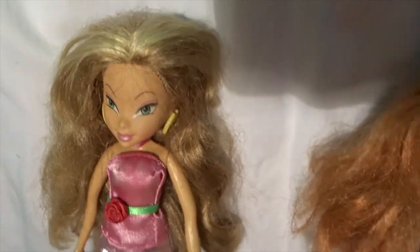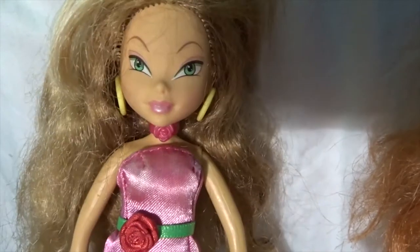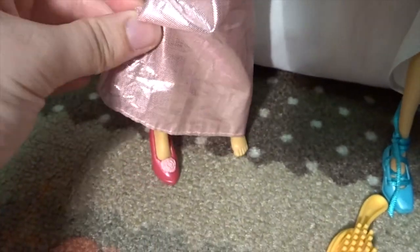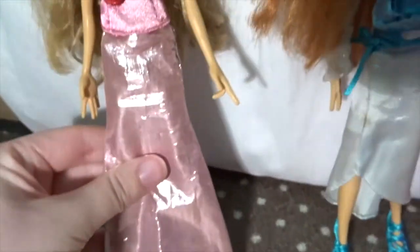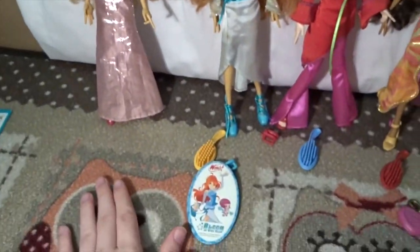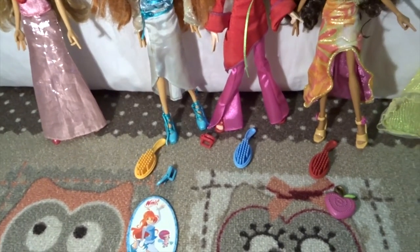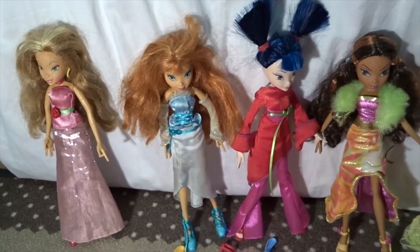This is Flora. She has also a little necklace. And sadly, she has only one shoe. She lost her second one. And no brush or cell phone or card. So, yeah. I don't have that much, but they're still really pretty.